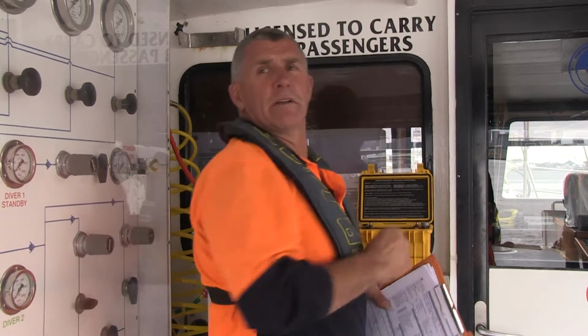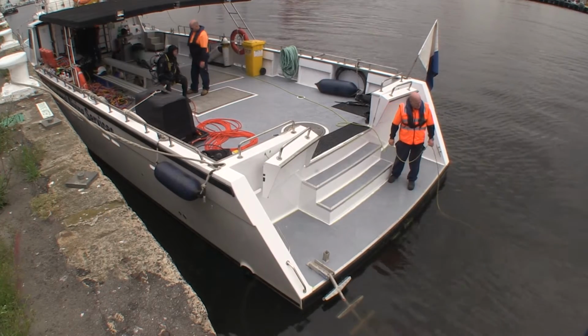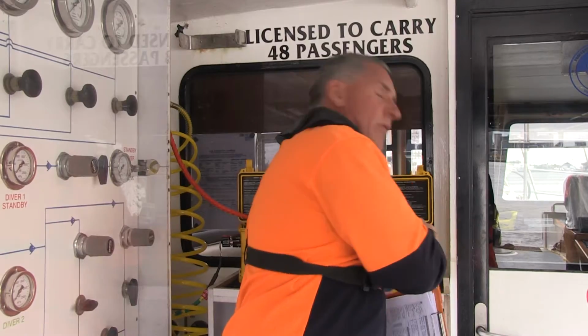Lost comms on diver 1. Attendant, can you come up on the diver's umbilical, please? No comms, diver 1. One call given, no response. Can we jump to standby, please?